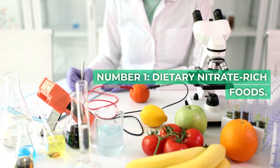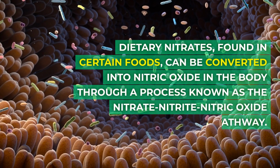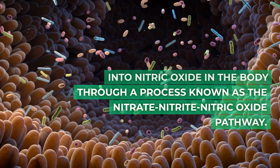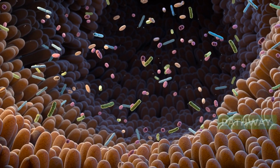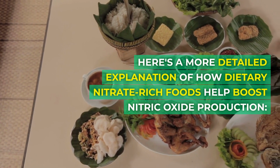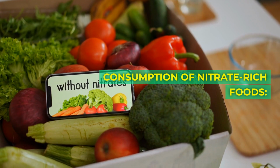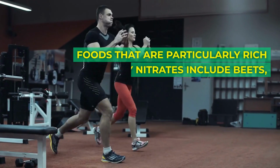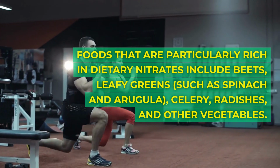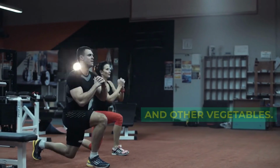Number 1, dietary nitrate-rich foods. Dietary nitrates found in certain foods can be converted into nitric oxide in the body through a process known as the nitrate-nitrite-nitric oxide pathway. Here's a more detailed explanation of how dietary nitrate-rich foods help boost nitric oxide production. Consumption of nitrate-rich foods. Foods that are particularly rich in dietary nitrates include beets, leafy greens such as spinach and arugula, celery, radishes, and other vegetables.